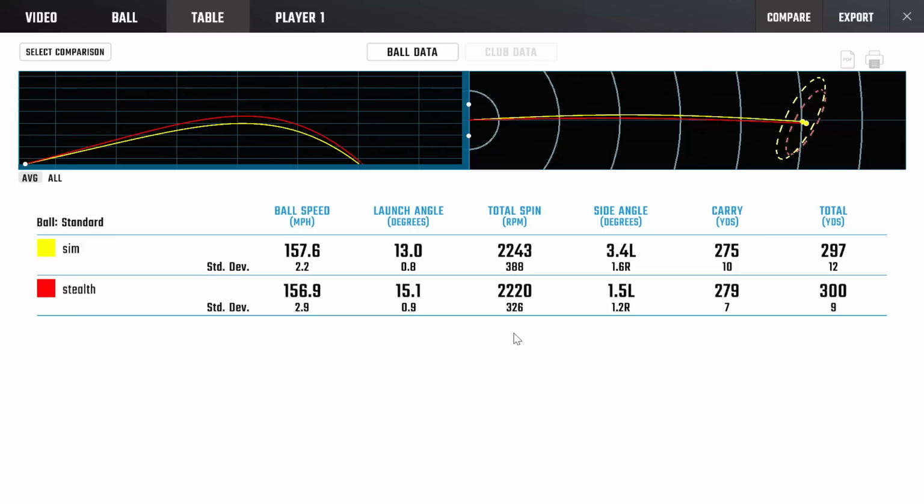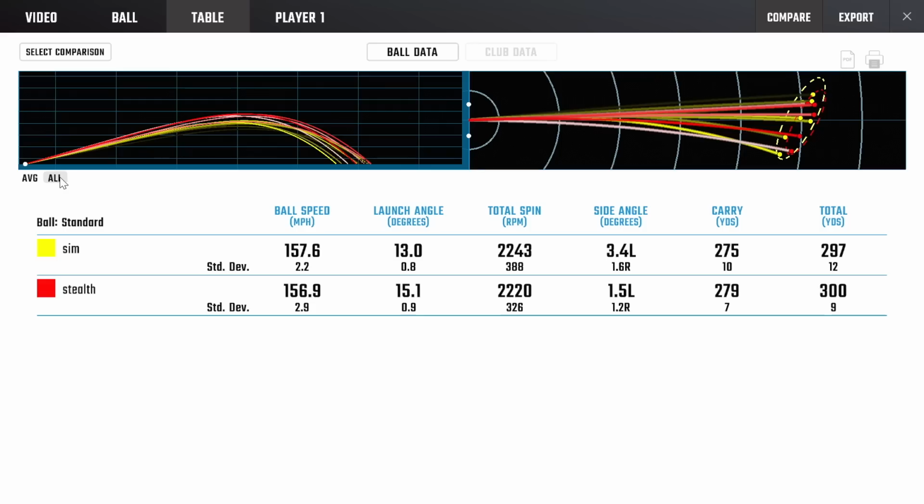And the Sim was also launching 2 degrees lower, which is strange because I had them exactly the same setup. Spin very similar. However, the Stealth did carry it just 4 yards further. So realistically, not a lot in it and closer than you probably would expect.